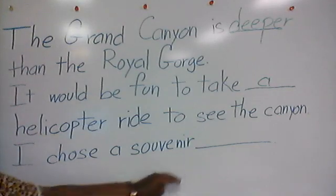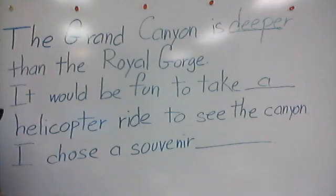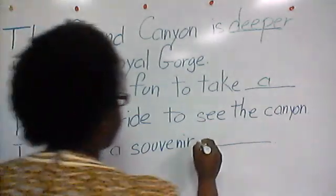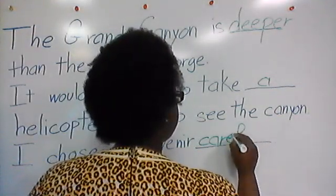I chose a souvenir blank. The word we're inserting here is either careful or carefully. It's going to be an adverb describing how I chose. So obviously if we're using an adverb, it's going to be ending in ly. I chose a souvenir careful or carefully. Carefully is the word that we are looking for.